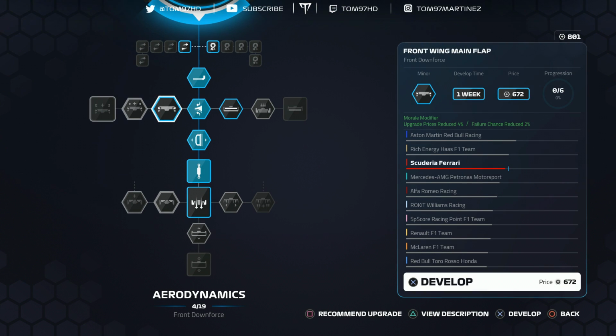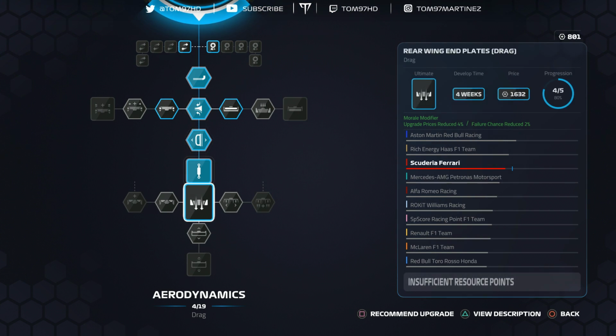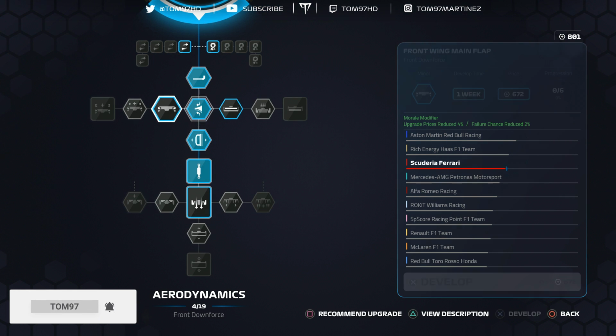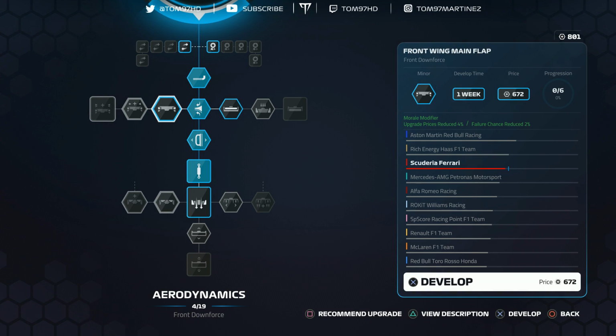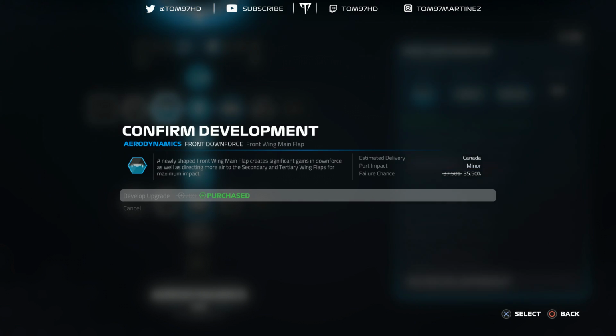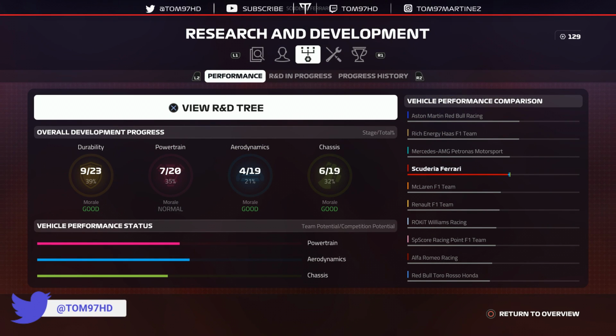I feel like aero needs some work. We could get a front wing upgrade or a rear wing upgrade. What about this ultimate one? That's tempting. Do I wait? No, you know, I'm not going to wait because we've got points to spend. So I want to use them, and I want to have that instant performance. So for the next race, we're going to improve the front wing, have a little bit more of a bitey front end, and the 129 points left over. That's going to give us a little bit of an improvement.